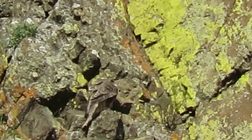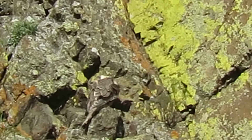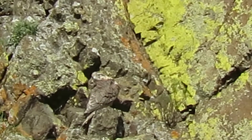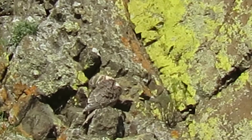Preening up. So, come on out. I made it. I flew over here now. All's going well. I'm preening up my feathers and waiting for Mom to come by with a snack. You gotta learn to fly today.